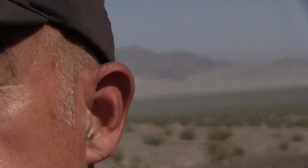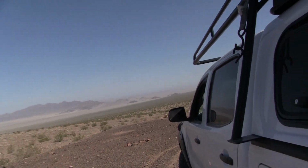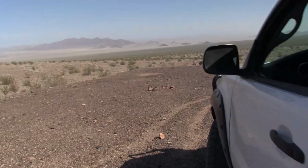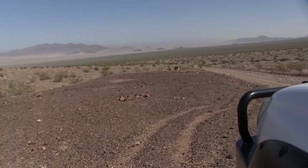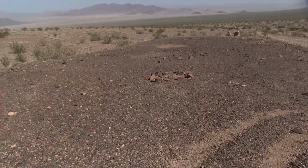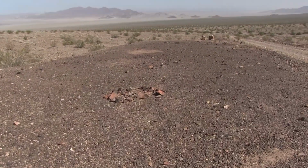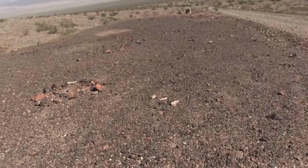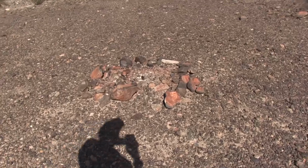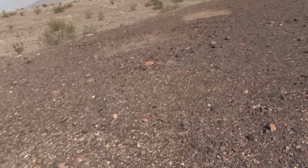So I stopped right here to have a beer, yeah. And let's see, here we go. I want to show you that burned out car that's out here. So, see, first you got the fire ring right there, right? Where's it at? Okay. So that's why I stopped. Hey, there's a little fire ring there. That's why I stopped the first time.